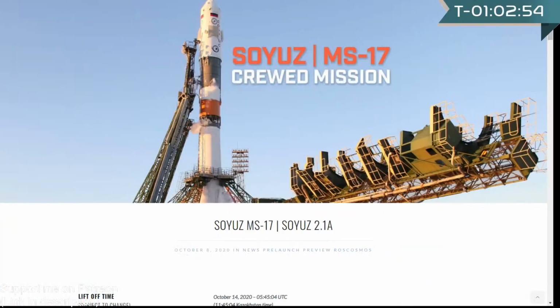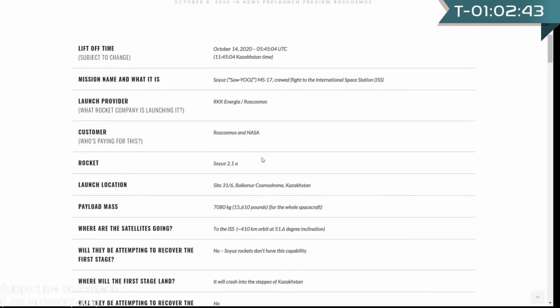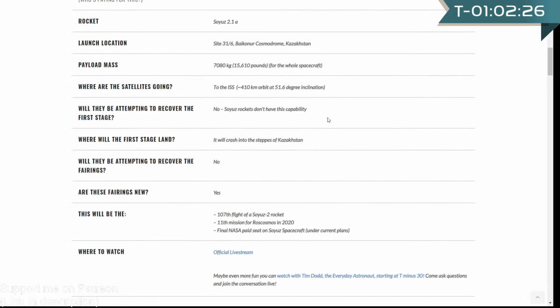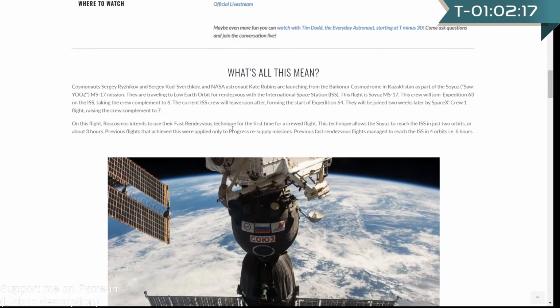Now we can have a look at the payload mission profile. So, let's see. This is the mission profile we have. As you can see, it will be launched by Roscosmos and the customer will be Roscosmos and NASA. There will be 3 astronauts launching. The launch location will be Baikonur Cosmodrome. Payload mass is around 7,080 tons, and they do not have any reuse capability, so they will just be jettisoning everything and it will crash onto the land.